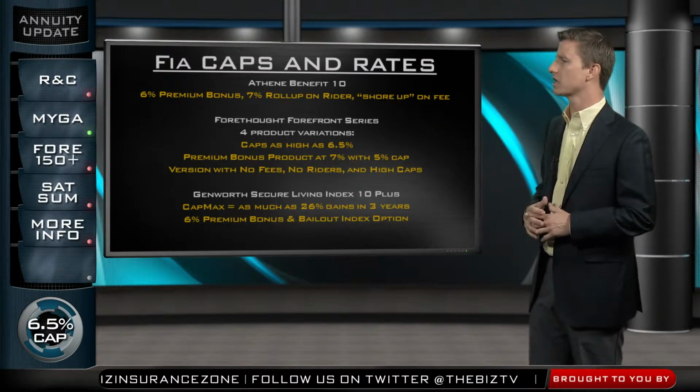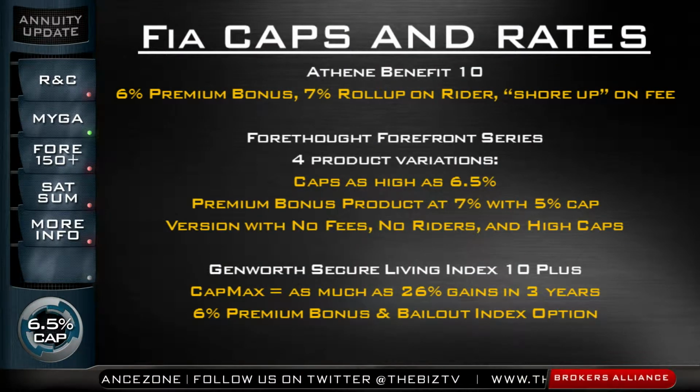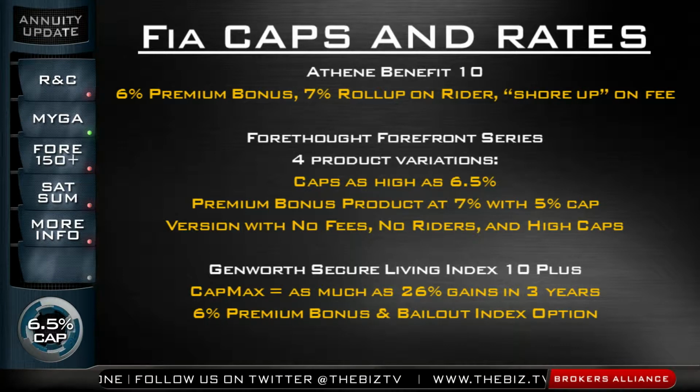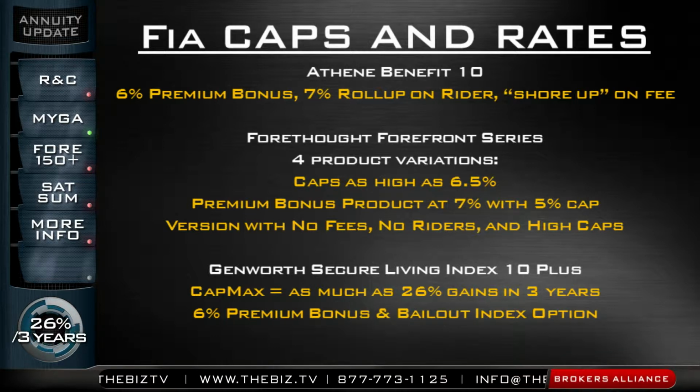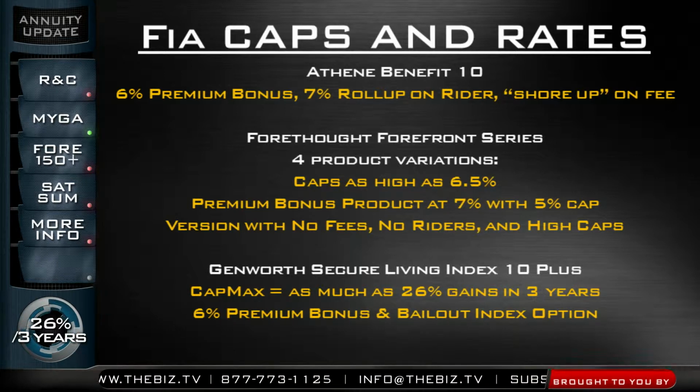Now, the last product I want to talk about is Genworth Secure Living Index 10. They have that Cat Max feature. Again, they take a 3-year return, and in this particular product, it has as much as 26% gains that you can get in a 3-year period of time. So it's a nice little feature there if you want to talk about unique index strategies. They also have a 6% premium bonus and a bailout index option.